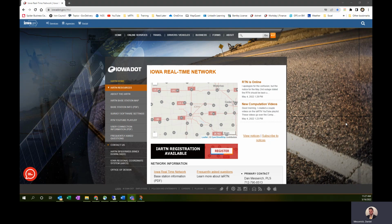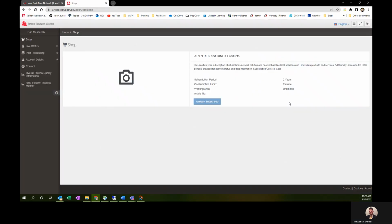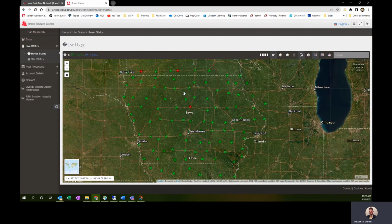So this is the RTN homepage. What I want you to do is go to your SBC account. You can either click register, which should take you to the login screen. Go ahead and log into your account under a username. The first thing you're going to see is the shop screen. Go to live status, rover status, and you'll see that all the sites are green. If all the sites are green, more likely than not, the RTN is working.